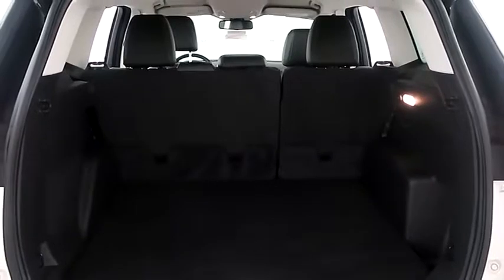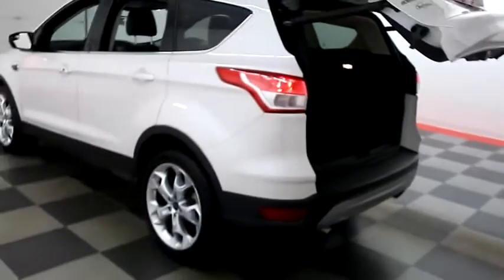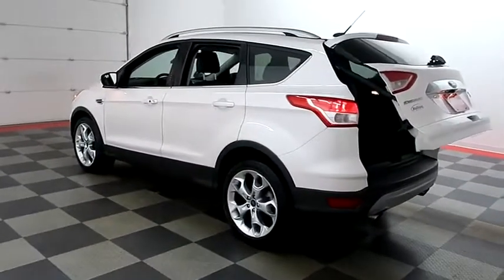There's a 60-40 split on the back seats, so you can fold those down if you need more room. Power assist liftgate, so it's simply the press of that button. Hatch folds itself down just like that.